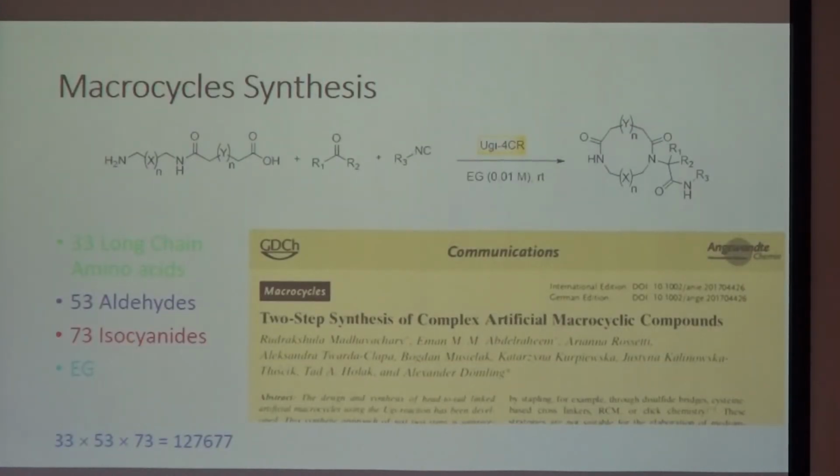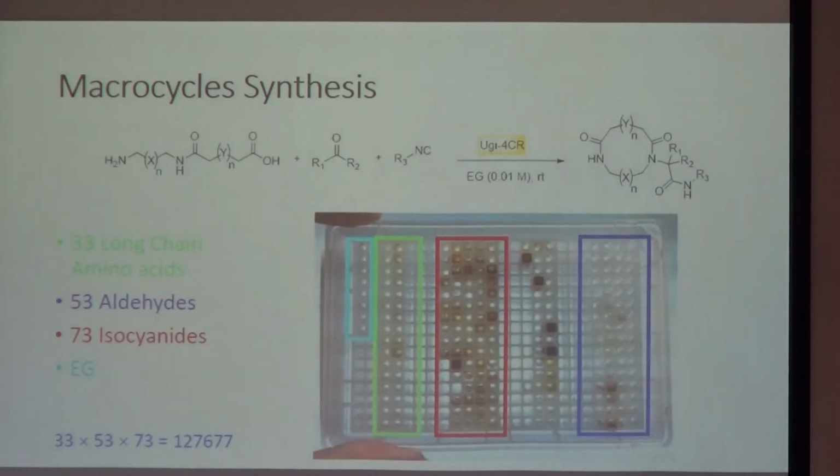The next project which we ran with ECHO was a macrocyclization reaction. This is a very diverse two-step synthesis of macrocycles, which was recently published by our group in a chemistry journal. So we planned to run this reaction by ECHO. This reaction was reported in methanol and in high dilution at room temperature. So what we did was prepare the source plate for this reaction again: 33 long chain amino acids, 53 aldehydes, 73 isocyanides, and we used ethylene glycol as the solvent.